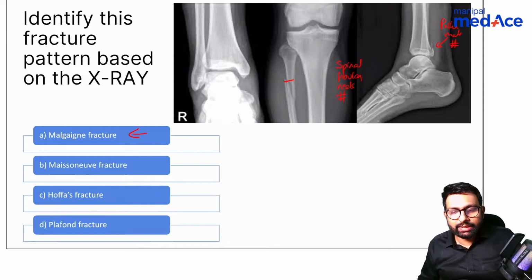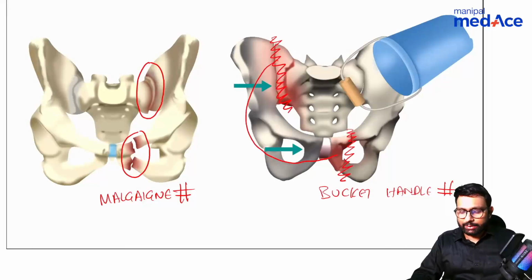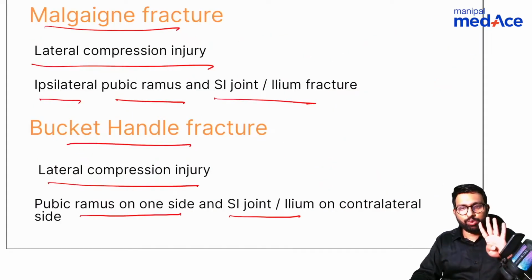What fracture do you think this is? Yes, Ashutosh, it is Mason-Hughes fracture. Correct, correct. This is Mason-Hughes fracture. Okay. So please remember these four high-yielding topics.